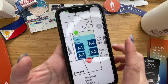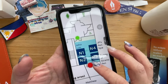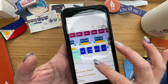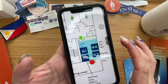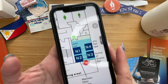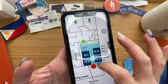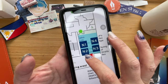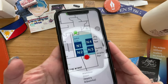And then here, there's the super nice bright spot. Actually, all these places were a little dim. The light was a bit orangey, but in this one where all the Nibmeisters were, the lights were bright and nice and easy on the eyes. So I went to three of these stalls. I really wanted to go to Matthew Chen's place, but I didn't quite know which nib grind to get, so I didn't.